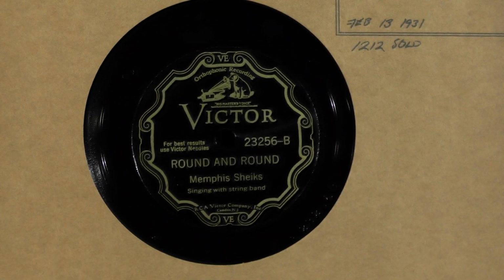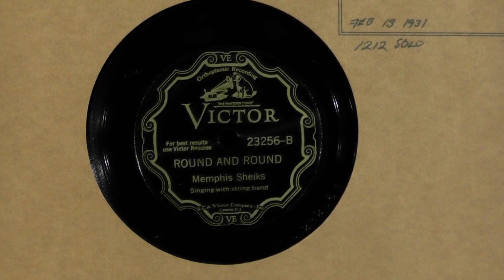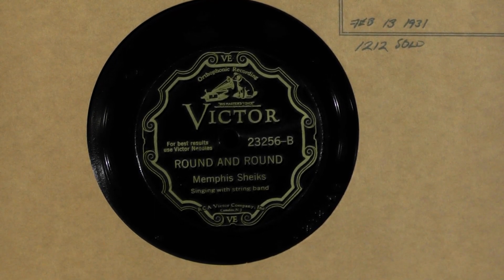5848. Memphis Sheiks, $3,000 minimum bid, Round and Round. You know, if you go on our website, on the home page, and you see the little banner on the top, and one moment it's got the Archaea phone, and then it's got an Edison Opera playing the cylinder, and then it's got I think a Victor Credenza with a reproducer down on a record. The picture that shows the turntable with the tone arm and stylus playing it, this is the record in that picture. So, just saying. You can't tell because the record's spinning, but that was the one.